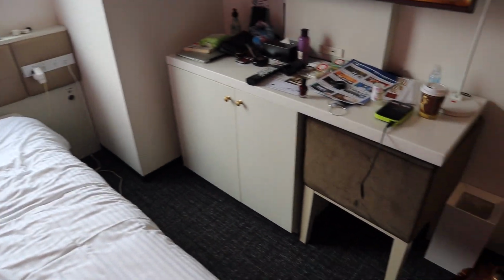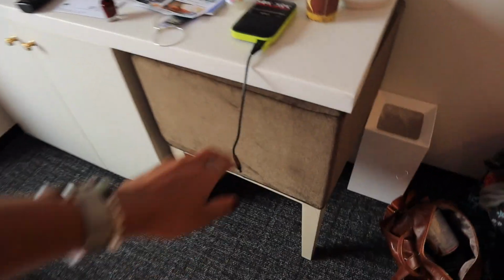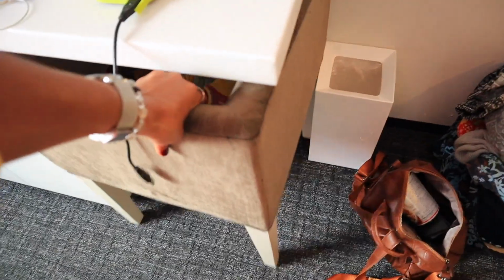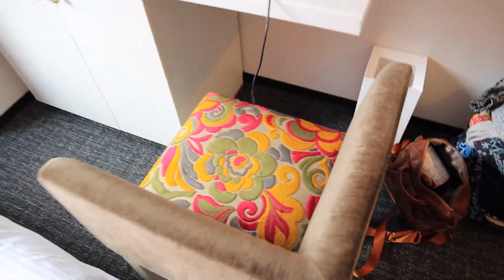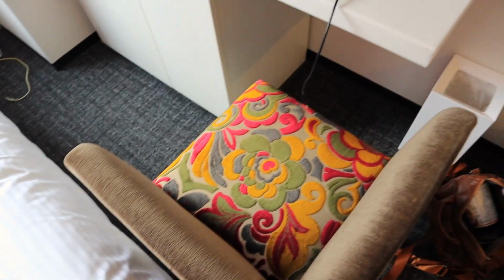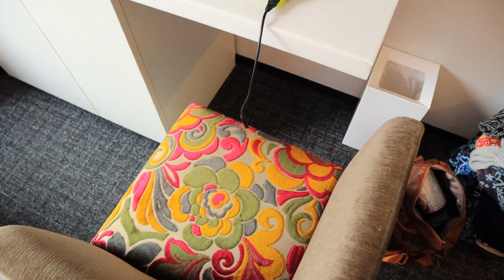Right across from the bed, look at this chair. When I arrived, when I was having the worst day, I hit my toe on this chair because I brought out this chair. But look at this chair. It's interesting, right? I haven't used it because I'm mad at it because I hit my toe on it.